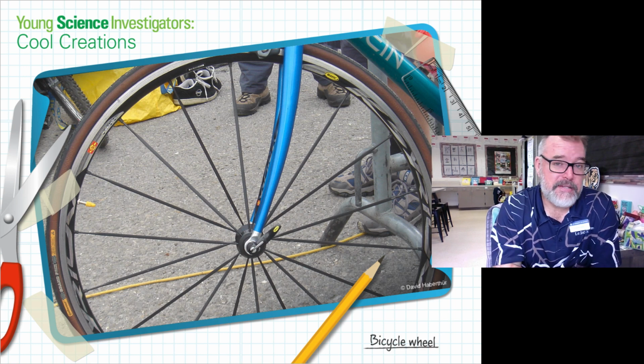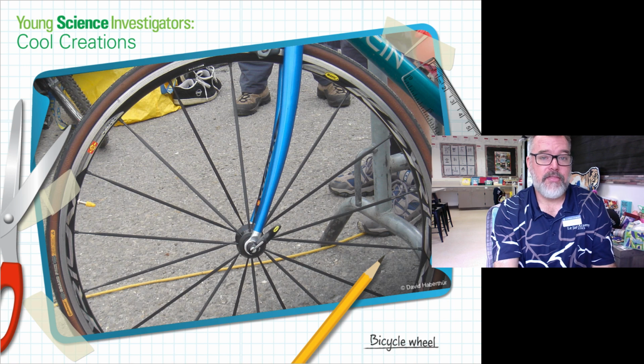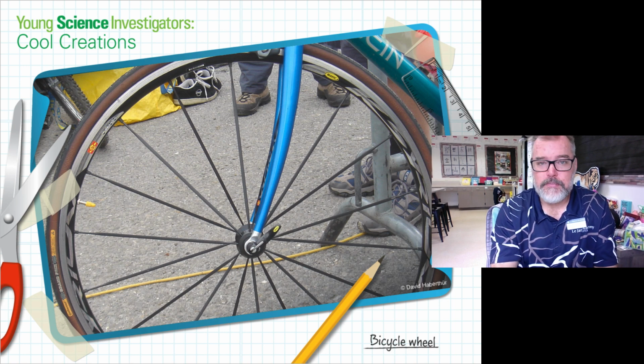Whereas on a bicycle, you don't need spokes that are that strong because it's generally not going to carry that much weight. So there are a lot more spokes and they're a lot thinner. They're probably using some type of graphite. Notice although the wheel is much larger, it's much thinner. It actually is thinner for a reason.